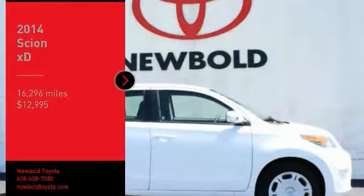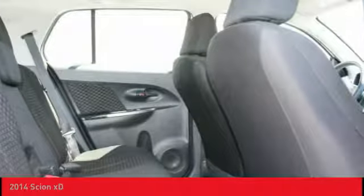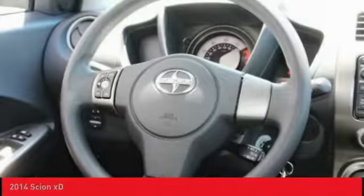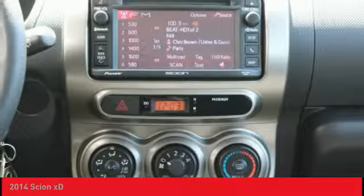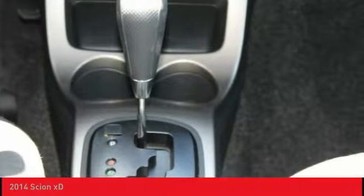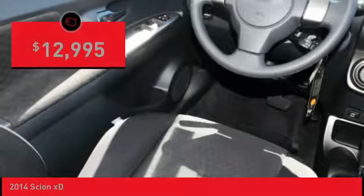Looking for the right vehicle? Check out the 2014 XD. The squared-off Scion XD hatchback is one of the most distinctive-looking economy cars around. In government crash tests, the 2010 XD earns a perfect 5 stars in side crashes and 4 stars in frontal crash and rollover resistance tests, and is priced below $15,000.